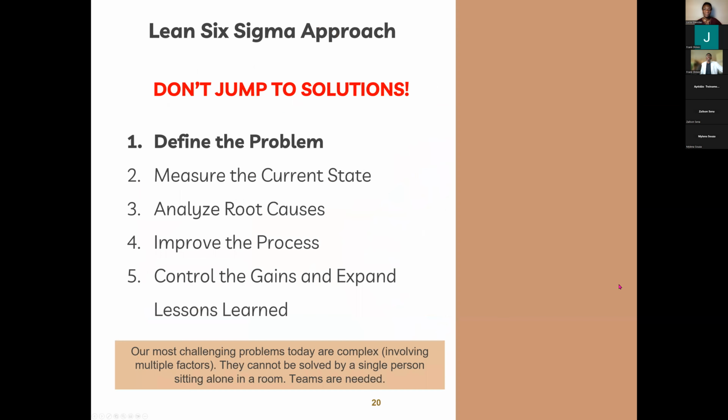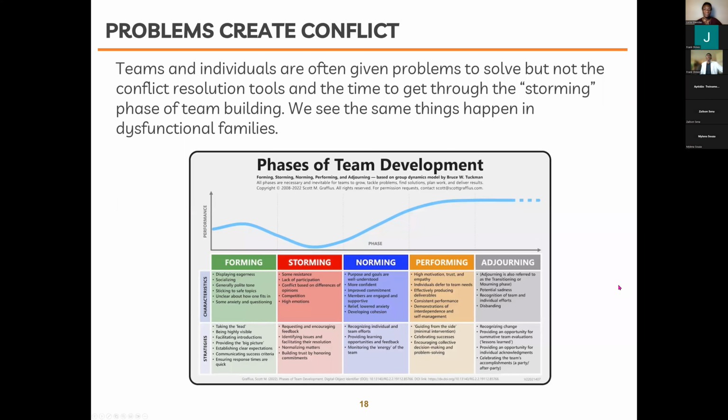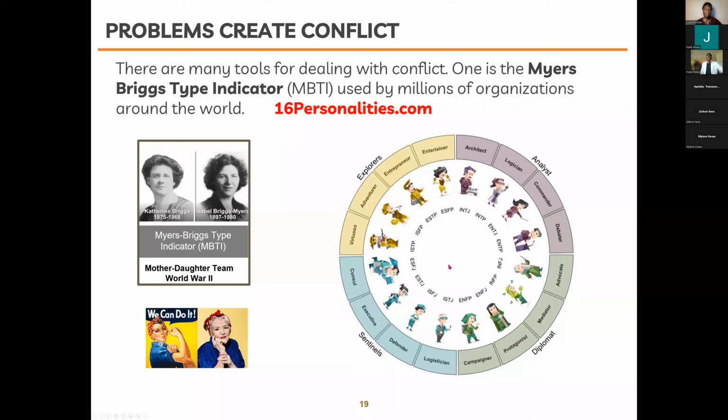But think of the problem as being a complex problem that has multiple perspectives. It has the perspective of the analyst, the diplomat, the sentinel, the explorer. And to solve a complex problem, you have to consider all the different perspectives. If you only consider your perspective as an analyst, you're only going to solve one little small part of the problem. You're not going to solve the full problem. So it's important to consider the diverse perspectives of all the different personality types in order to solve complex problems.